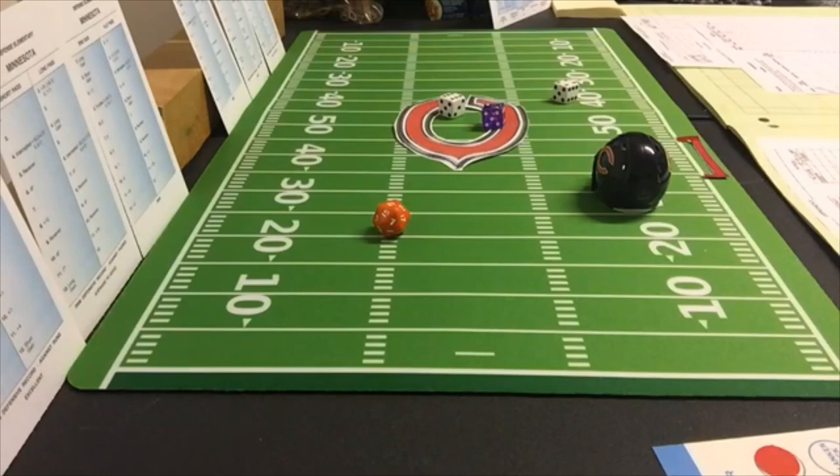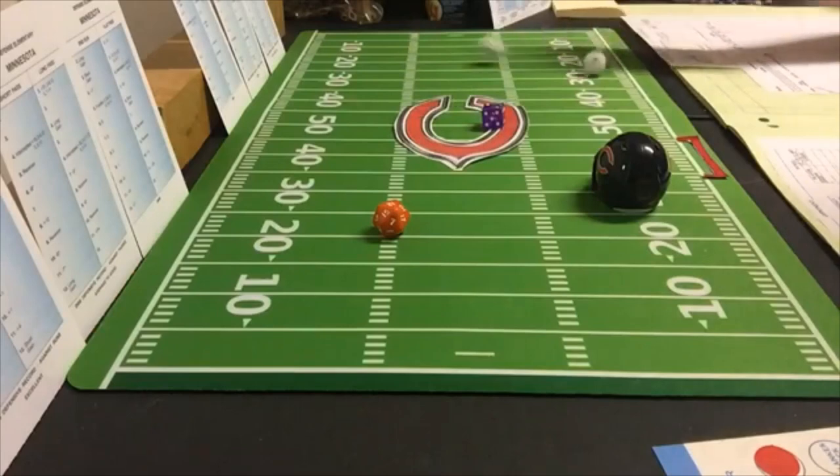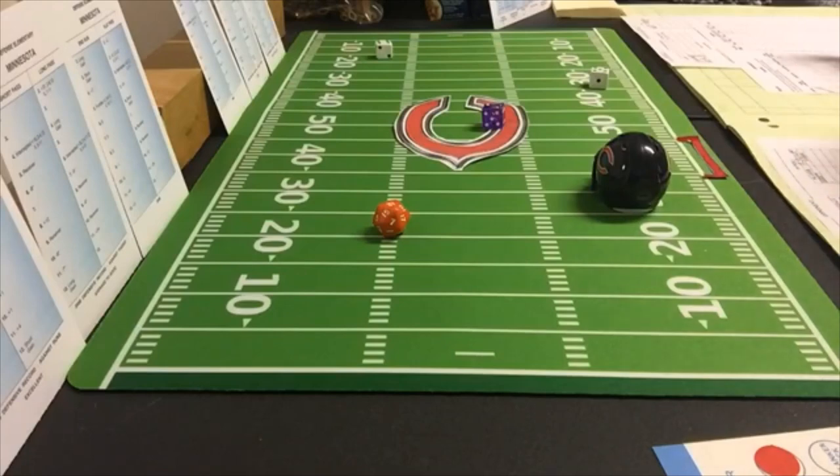2nd and 6 to 10, they're looking for the run, 1 to 12. So they are looking for the run. That is a 10. A 10 on Grossman's card is intercepted plus 2, 2 to 3, or 12. Nope, it's 11. And it's incomplete.